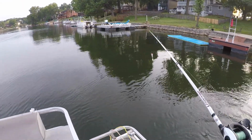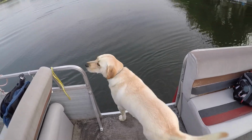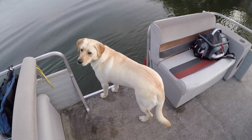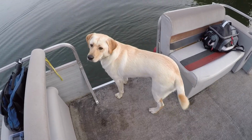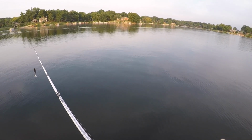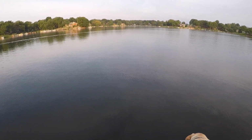We also have a guest with us on the boat today I forgot to tell you guys about. We have Benelli. Hey buddy, how you doing? Good morning, you ready to go fishing? All right. I can just imagine him jumping out into the water after the fish. He looks like he's ready, man.